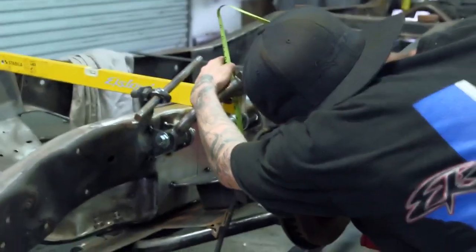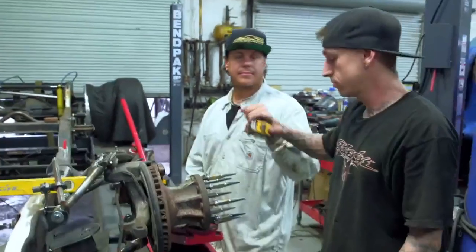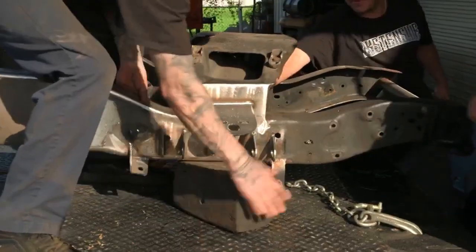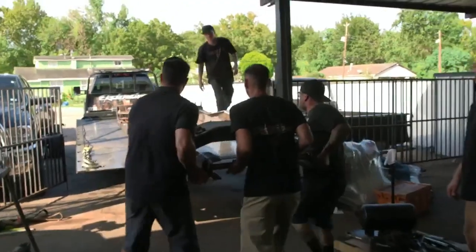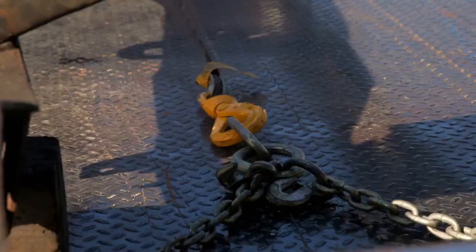So, you know, these last couple hours and this little moment right here is always exhausting and exciting all at the same time. Once we get this thing done and powder coated and you start seeing it all come together, man, just this in itself is gonna be a showstopper, you know, and then adding the cab and the bed and wheels and all that, man, this is gonna be one of my favorites that we've ever done, for sure.